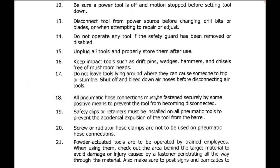The guarding on grinders: do not remove guards. Guards have to be in place. If you remove a guard, you've broken a rule, and you could be written up for that. It also is very, very dangerous. Be sure and unplug all your tools when you're through using them for the day.